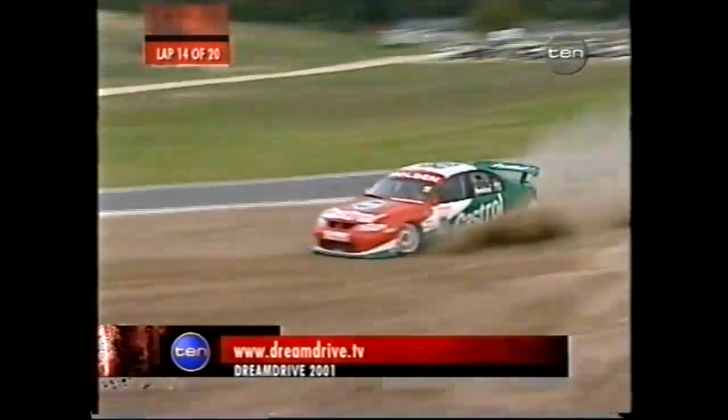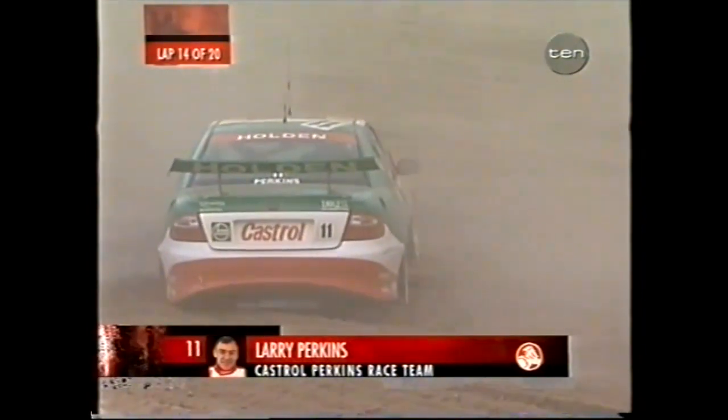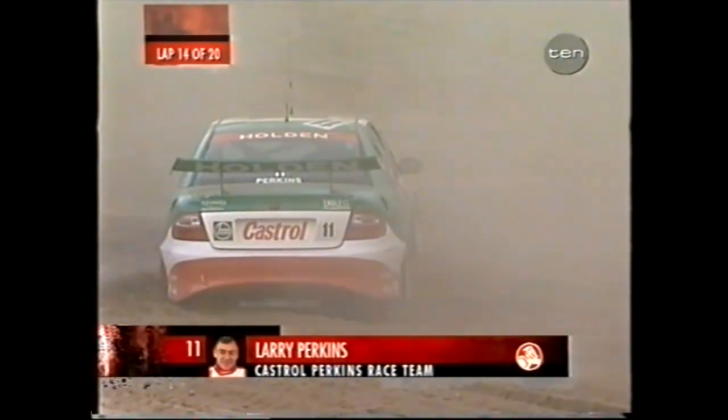And Larry has gone out in a big way down in turn 1. Locked up, got it all wrong. Something weird has happened there. That was a dramatic exit from the track, wasn't it? I wonder if something's broken on that car. I don't know whether it's my imagination, but it looked like the front left had already turned in. I'd like to see that again in slow-mo.